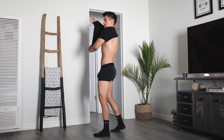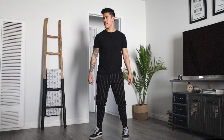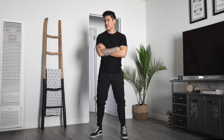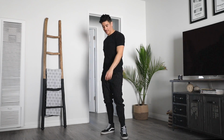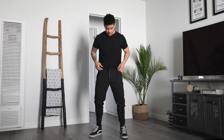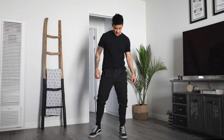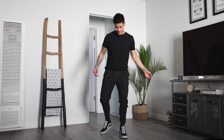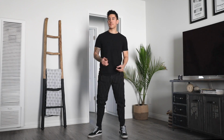Now moving on with another outfit here. I kept this t-shirt. I threw on these pinstripe pants. They have this nice little elastic at the ankle, so they're not super baggy. I kept the black Vans, the high tops. You can also throw on boots, some Doc Martens, lace-up boots. I prefer this tucked in. I've been getting really into the tucked in look, but I just wanted to show you that this looks really great both ways. But personally, I do prefer it tucked in, and you can definitely layer this outfit up as the day goes on.